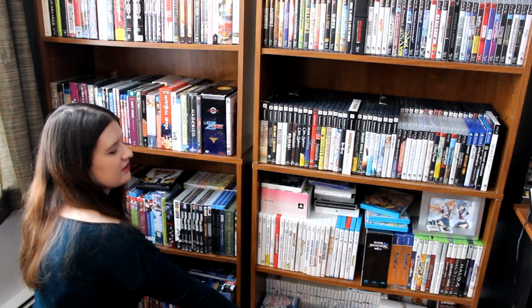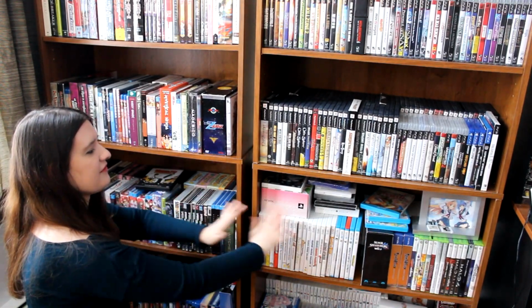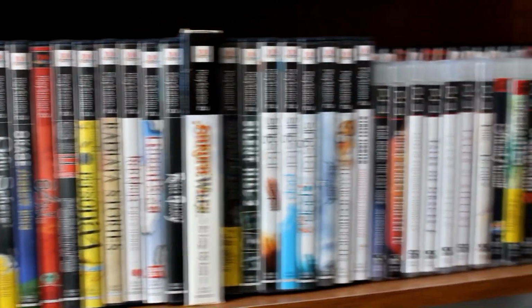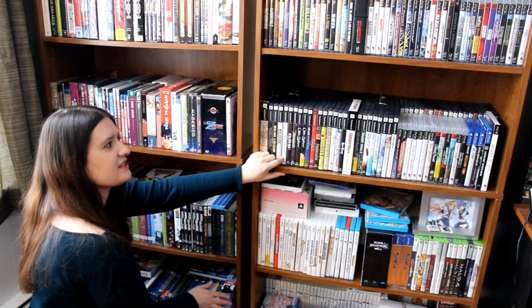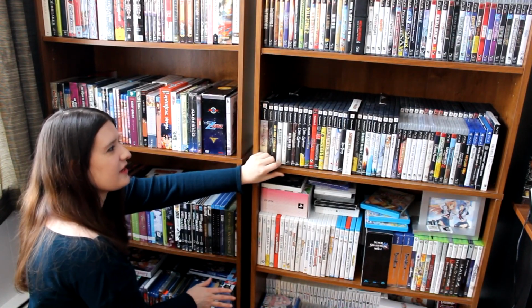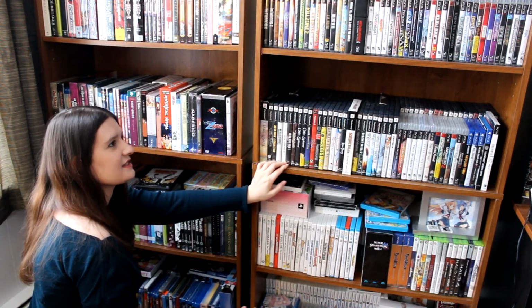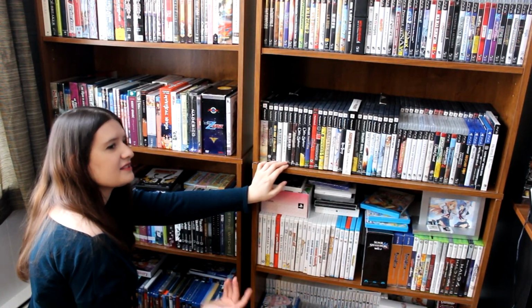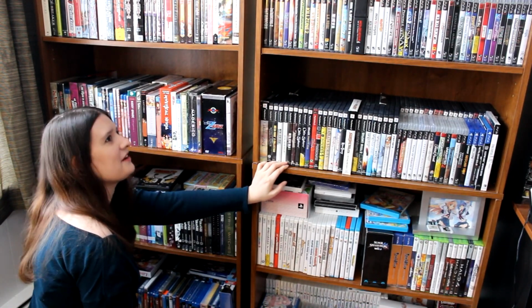Our video game shelf is all on here. We have been saving forever. As you can see, it does go back as far as the PS2. I do have a little bit of regular PlayStation and Nintendo 64 games still hanging around, but a lot of the earlier ones that I was playing as a little child, like the Super Nintendo and the Sega Genesis, my mom actually sold them at a yard sale, so I don't have any of those.